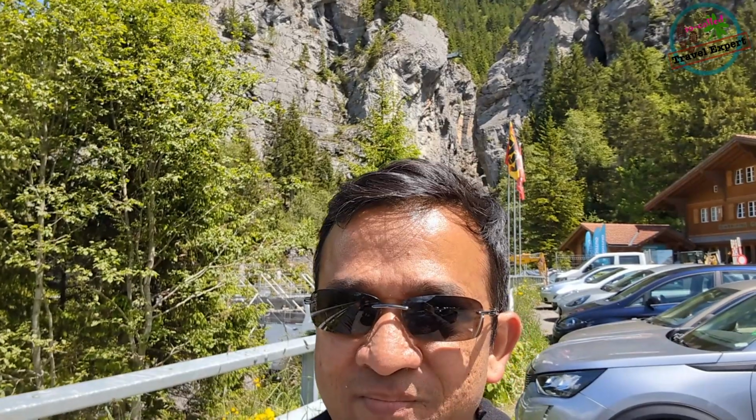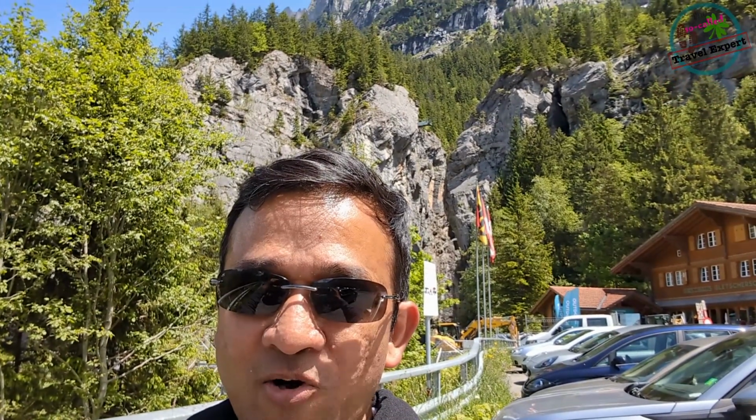We are now at a place called Glaciers. That means a valley which has been carved out by the glacier. So you can see this valley behind me, and the USP, or what these guys claim, is that the glacier used to come down till this point behind me, and that's what has caused this or created this valley. And now the glacier has long receded back, cannot be seen from here.